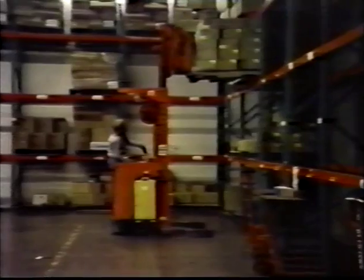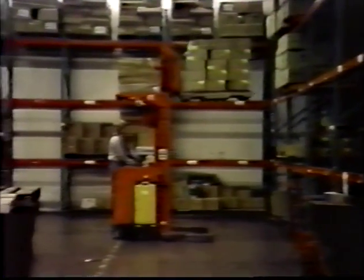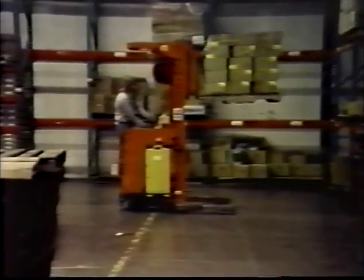Fire prevention is everyone's responsibility. Good housekeeping, proper stacking of merchandise, smoking only in designated areas, and equipment maintenance are all part of fire prevention. Keep merchandise stacked at least 18 inches or 36 inches away from sprinkler heads. Stacking merchandise close to sprinkler heads may render the sprinkler system ineffective in case of a fire.